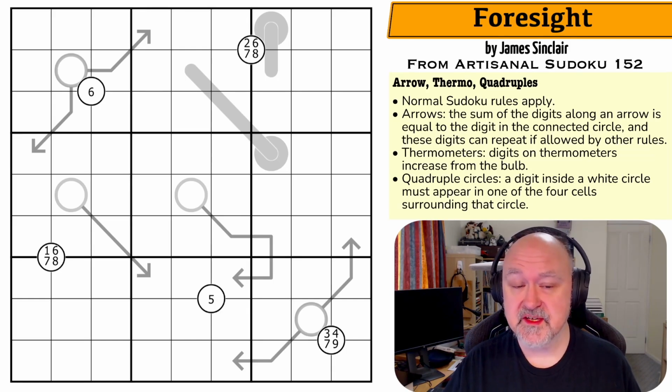But this puzzle is one I'm really excited to have a look at. So let's do that. So Foresight by James Sinclair.